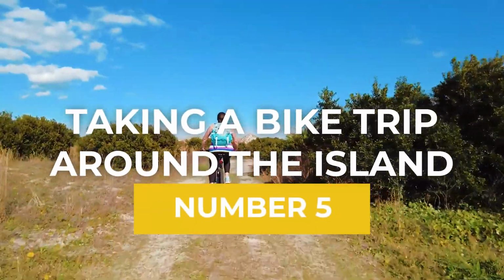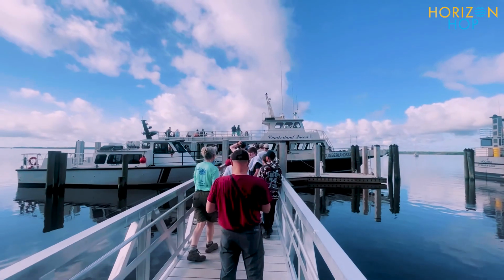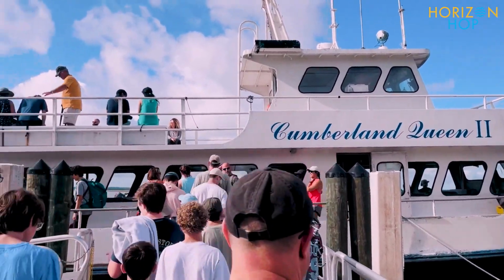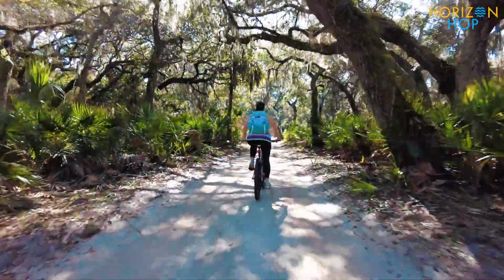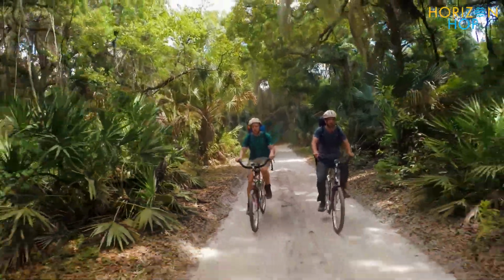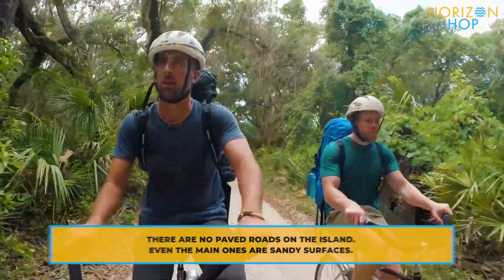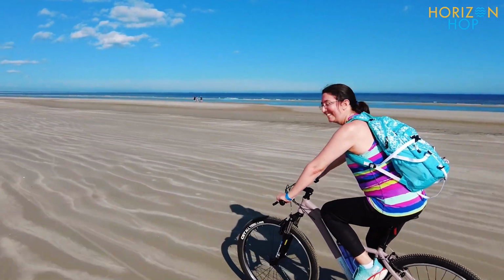Number 5. Taking a bike trip around the island. The 45-minute boat voyage is the sole option for reaching the island. However, the ferry does not transport automobiles. Hence, the only vehicles on the island are those used by the rangers and private residents, meaning you'll have to leave the jeep at home. However, if you're looking for a way to travel around the island in style, bicycles are the most efficient mode of transportation available.